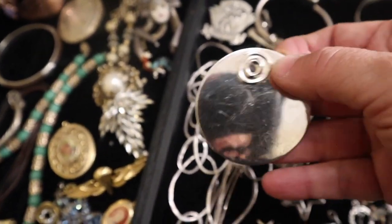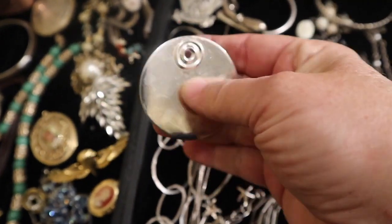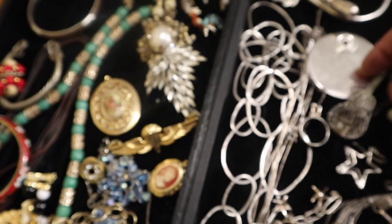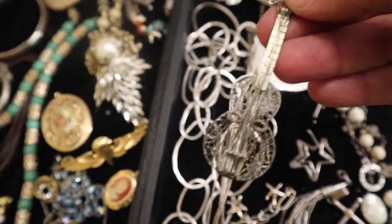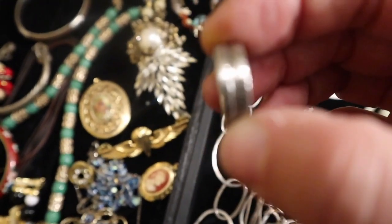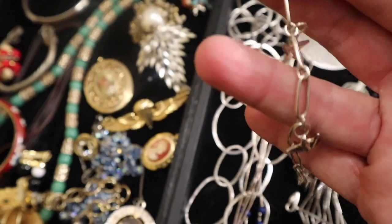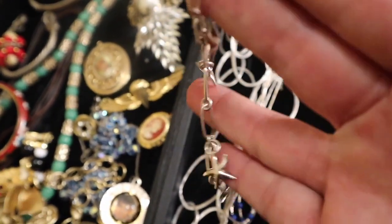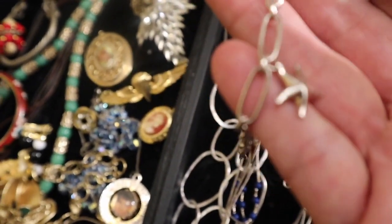Then I got this nice heavy sterling bangle bracelet. I got this piece, which is sterling silver. It's actually from the Metropolitan Museum of Art. I guess you would put a cord in here and wear it as a pendant. I got this filigree guitar pin. This nice sterling band, I thought that this was Elsa Peretti. It isn't, and it's actually missing its clasp, but it's sterling and just has a really nice look to it.